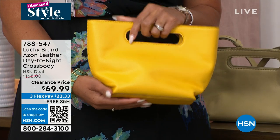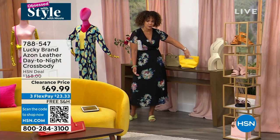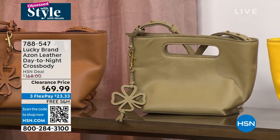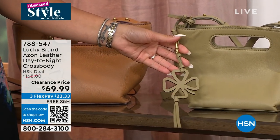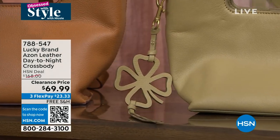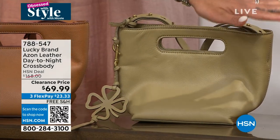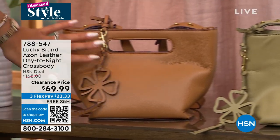Clearance price, $69.99. So you're saving more than you're spending on this. We ship it to you for free. That's the mimosa. We also have it for you in the olive oil. And on that olive oil, you can see it comes with a nice little lucky charm that's on there. You have your crossbody strap that's there as well. That's adjustable anywhere from 23 to 24 inches, but it comes off so you can have that day to night look. And then we also have it for you in Topanga tan.